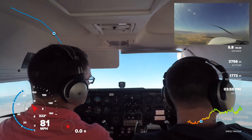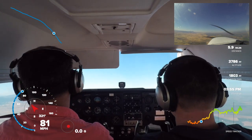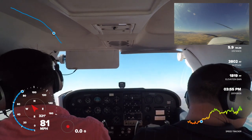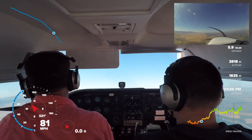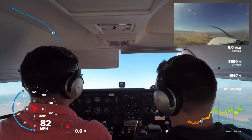Coming back down a little bit now. Cylinder head temp, Jim. Yeah. Good climb at a faster airspeed. It should cool it down as well. Yeah. So climb at 80.